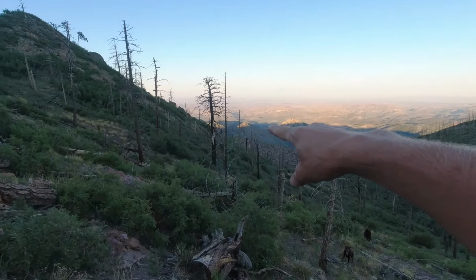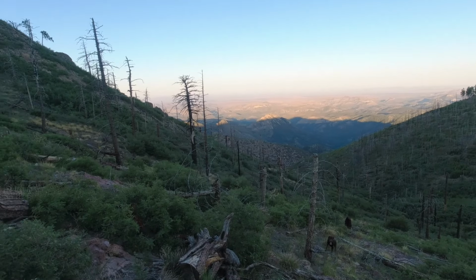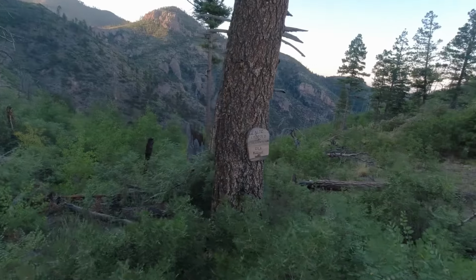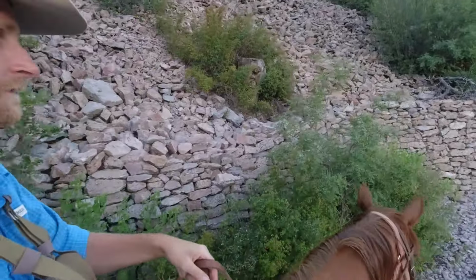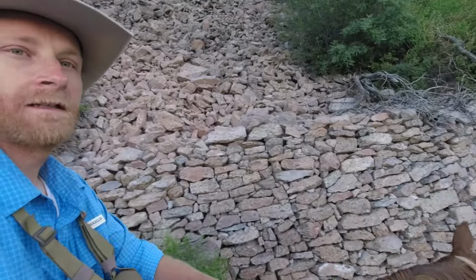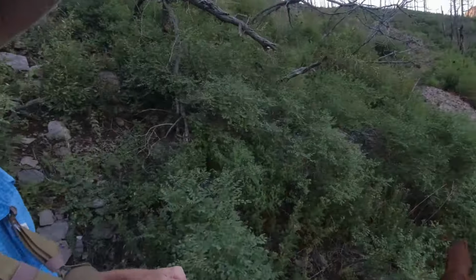Right down here in the bottom, that's Kingston. You can see a long ways. All of these rock walls, or most of them, were built by the CCC, still standing, so they did a good job. There's quite a few of them on this trail.